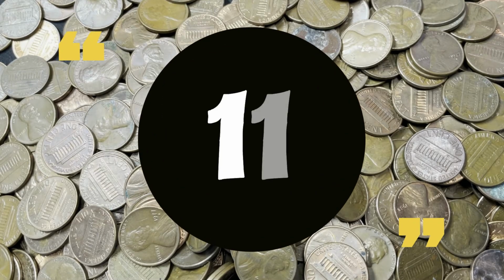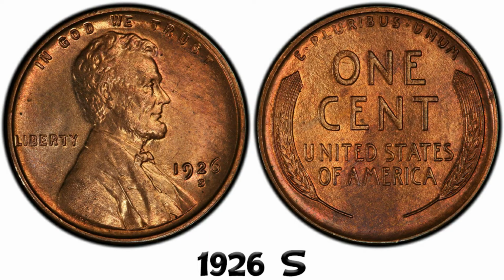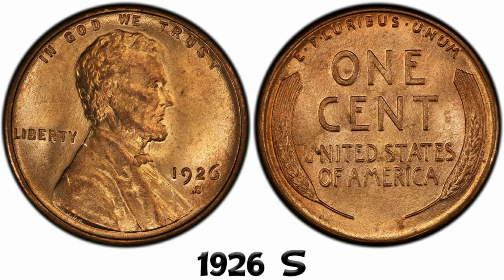Coming in at number 11 is the 1926S. This coin graded at G4 will get you about $9. Get it up towards the high mint state, and it can fetch you over $2,000. Again, if you're able to get this in a red brown or a red, you can fetch a little more. The top pop for this is a 65, and the top auction for this one sold for $120,000.